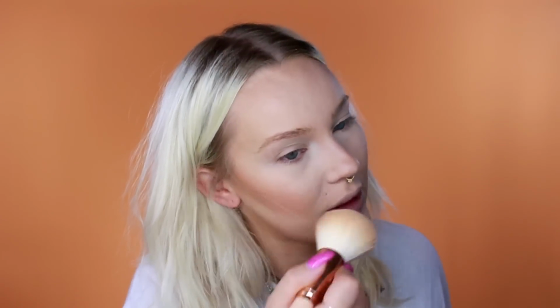Next, I'm gonna go in with the BH Cosmetics Brilliance Bronzer Satin Finish Bronzer in Bronze Babe. And I'm gonna go in and just bronze myself right up and also set the contour. I'm also gonna add a tiny bit of that to my nose contour.